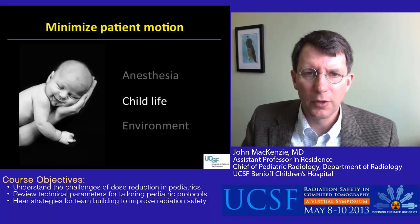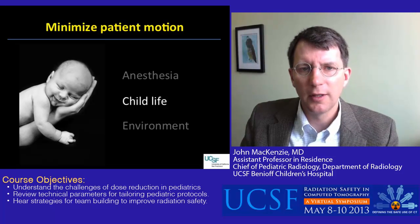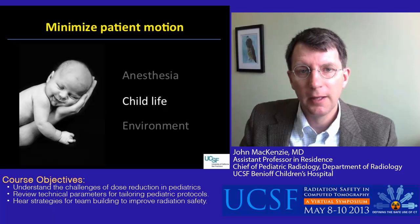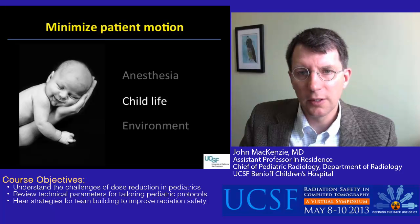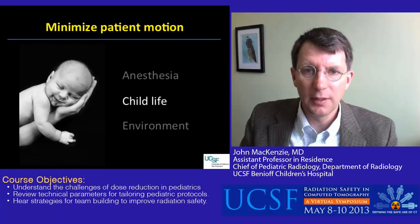Child life is an important component too. This specialized team is a helping hand that works with families and parents. Child life prepares the child for the imaging examination, reduces fear and anxiety, and improves throughput. Child life also allows radiologists and technologists to focus on the task at hand rather than spending time dealing with a crying and moving child. Our experience is that child life also reduces the need for radiology studies under anesthesia.